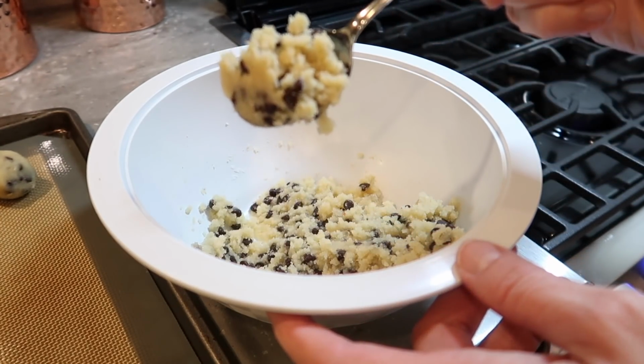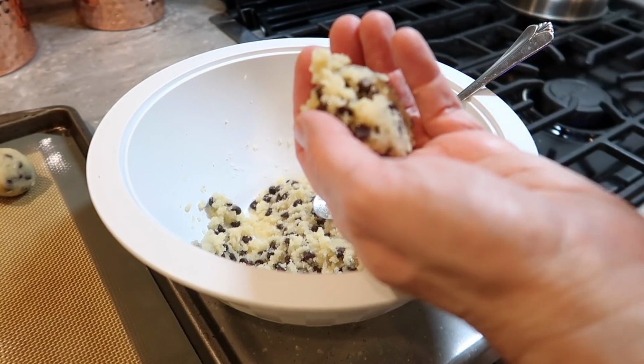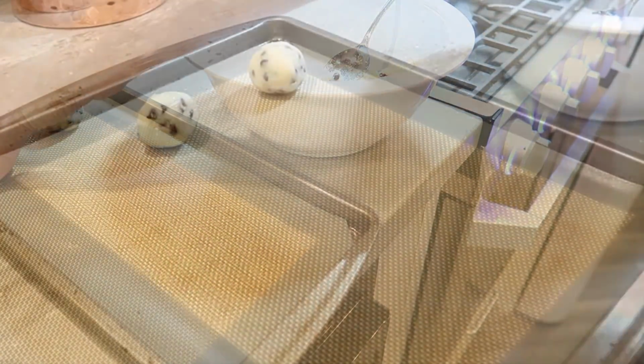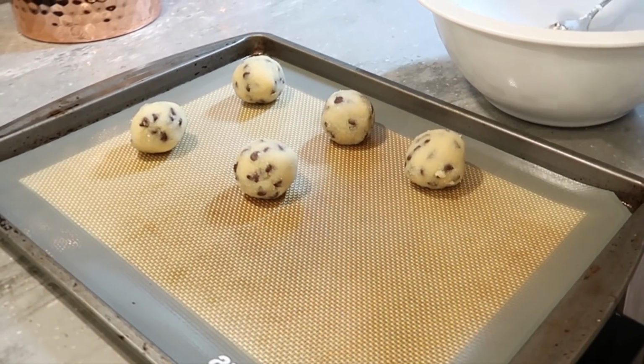They don't necessarily turn all that brown, but you can burn them on the bottom, so make sure that you don't overdo it. And then remove them from the oven and let them cool for about 10 minutes on the baking sheet before you transfer them to a cooling rack.